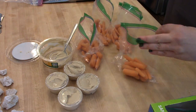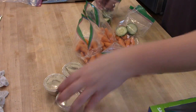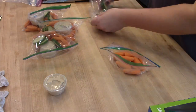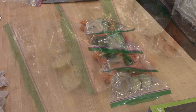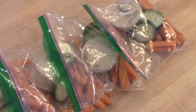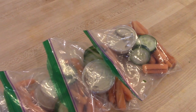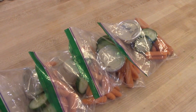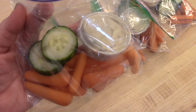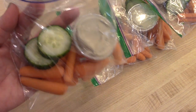And then I had some baby carrots in the refrigerator I needed to use up, as well as some sliced cucumber. So I'm just putting those into Ziploc bags along with one of the hummus cups. Those are definitely a great snack that we can have during the week. The kids sometimes will eat this. Adam will definitely eat it. If there's a day where I feel like I can spend the carbs, I will definitely take one to work as well.